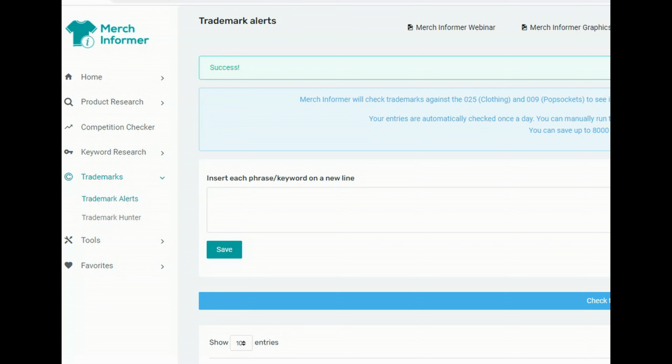So I have just started using Merch Informer, and this is for trademark alerts. You can type any phrase or keyword in here that you plan on putting on your shirts, such as "Dear person behind me," hit save, and then it's going to check the trademark for you. It's going to check every 24 hours and alert you if there are any changes, and if this has been trademarked, you start getting tons and tons of listings, then it's going to be very difficult to stay on top of that.